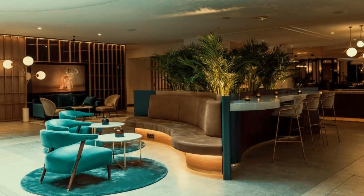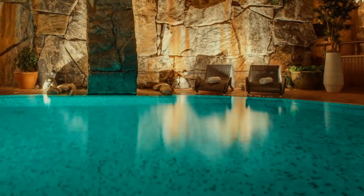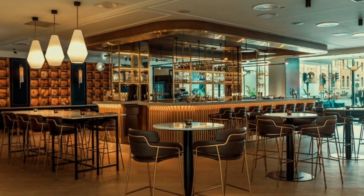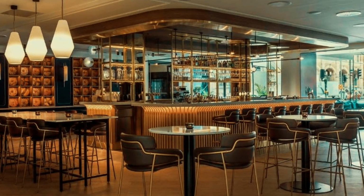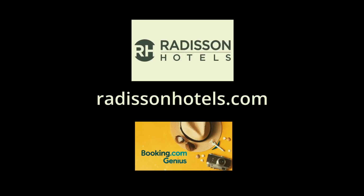The hotel was refurbished a couple of years ago and features an amazing standard of rooms, a relax area with a gym, pool and a sauna, as well as a quite famous fish restaurant in Stockholm, Fisk, with its amazing bar, as well as an amazing sky bar with great views. Booking Radisson is always cheapest from their own website, or if you are a Genius member on Booking.com.